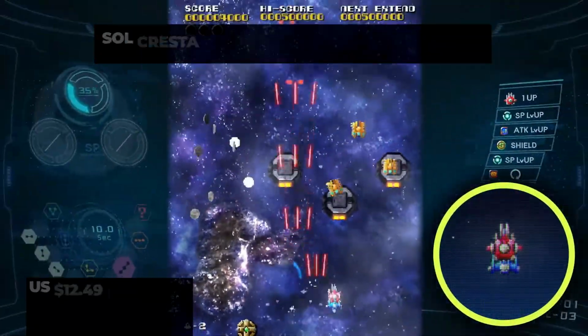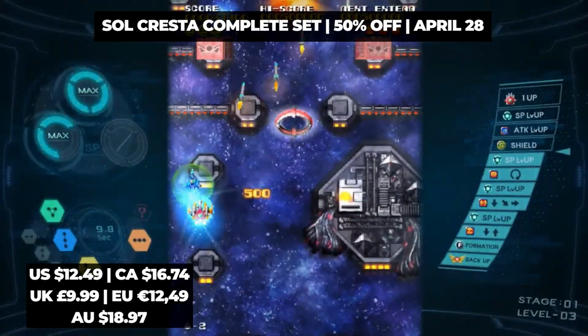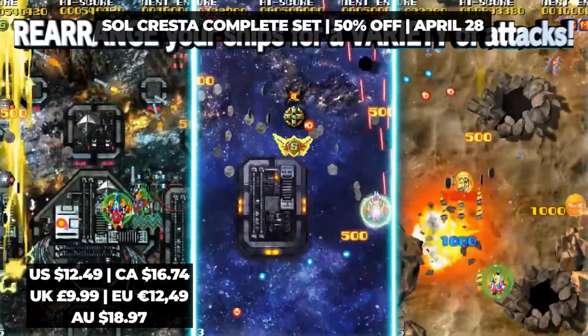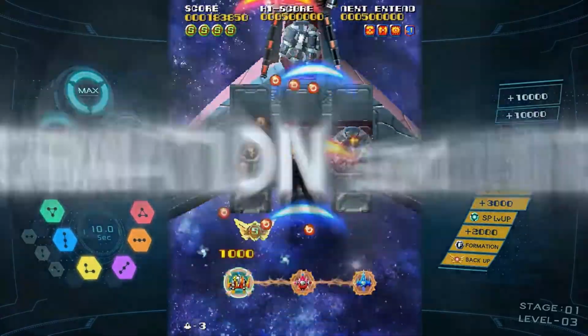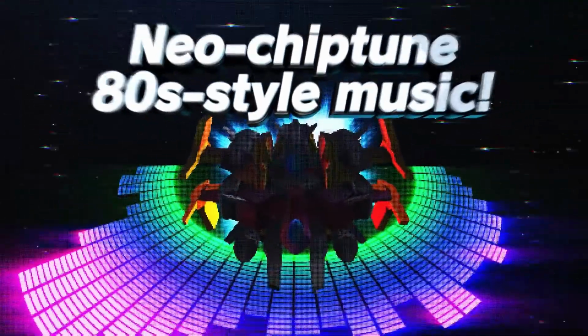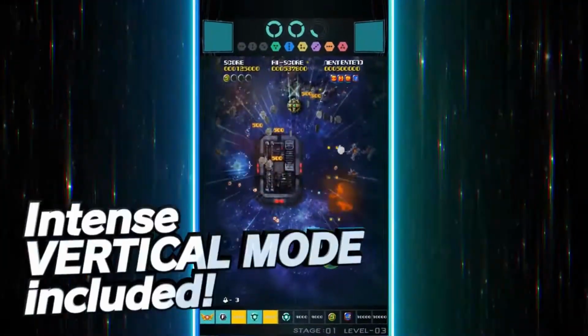So CRESTA is a vertical shoot-'em-up from Platinum Games that is the latest entry in the arcade CRESTA series. The game's main gimmick is the dock system, where the starships that the player controls can change formations, and thus change how they attack. The Complete Set edition thankfully comes with all the DLC and bundles, which add extra modes and ships to play as, and it's currently on sale for 50% off.